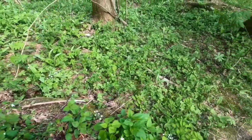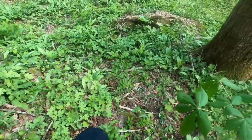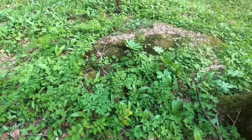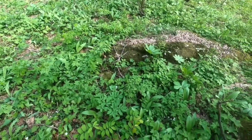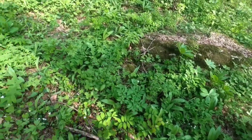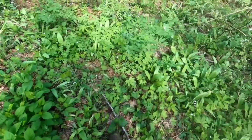Okay, down here, I think is where I'll start. They're starting to get more available, as you can see. I'm going to flip my pack with my gun in it around backwards, and then I'm going to take off my backpack and get my grocery bags out where I can start digging.